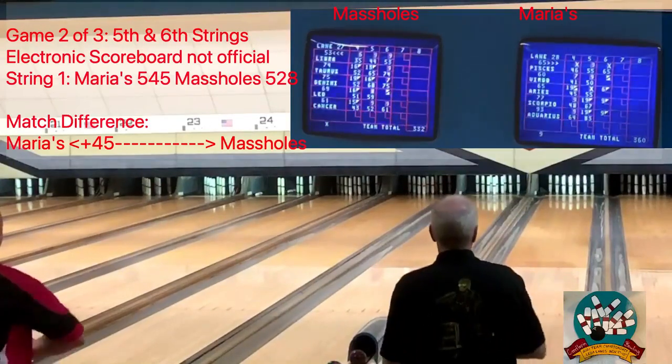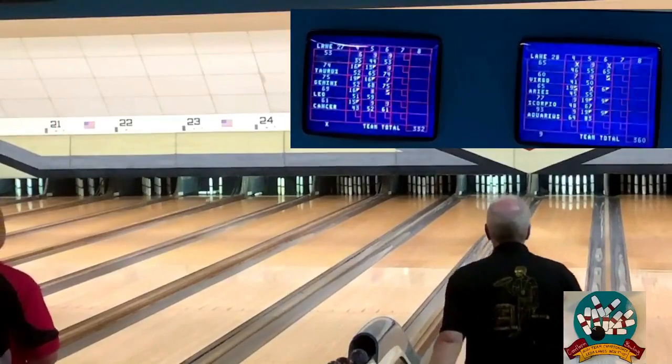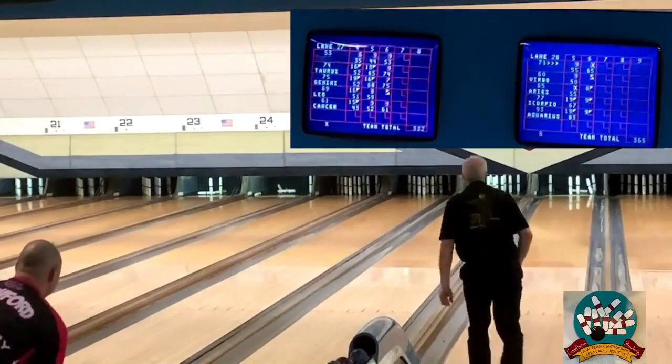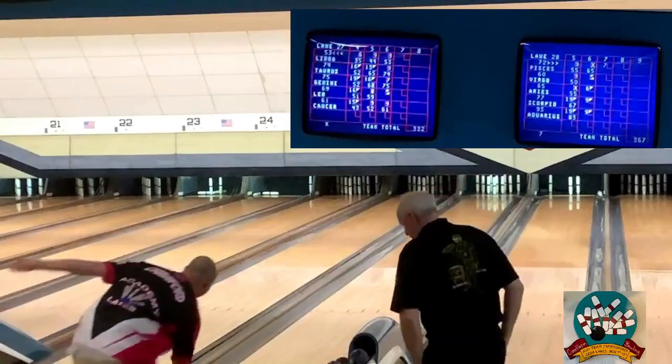Craig Holbrook on the right. Maria Subs, the leadoff man. 117 first string. A 120 bowler out of East Bridgewater, Mass. Open here in the 7th, 65 through 6. Gets some help back, a lot of backdoor action today. As the 1-3 and the 7.